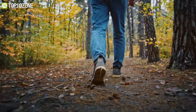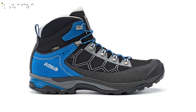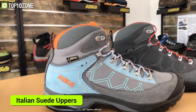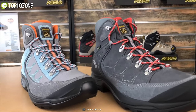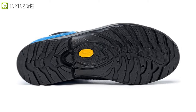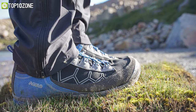Letting you move quickly over any terrain, the Asolo Falcon GV hiking boots are exceptionally lightweight and offer comfort for day hikes and overnight trips. Combined with Italian suede uppers with Gore-Tex lining, these shoes will keep your feet dry and protected from outside water and perspiration. It features a Vibram rubber sole with a new rubber Mega Grip compound that provides unparalleled grip on dry and wet surfaces and optimal ground adaptability.